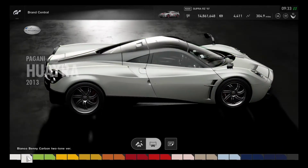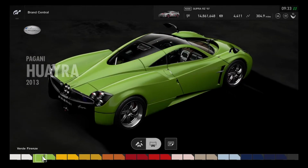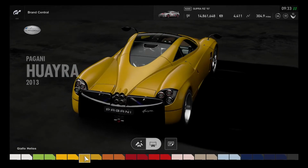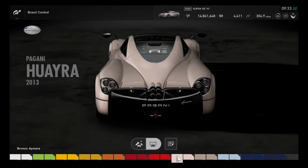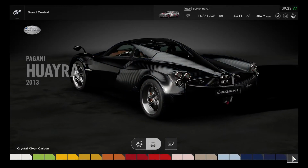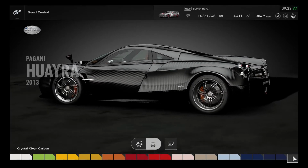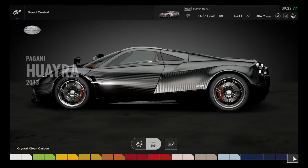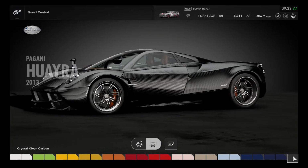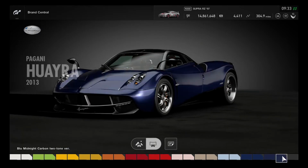It also shows certain colors we'll be able to choose. So the regular color and the carbon two-tone version. So this is going to show which one you're going to choose. The carbon fiber version is definitely quite cool. And looks like whenever you see this one, this is a crystal clear carbon, because this looks very prototype variant-like. So this is going to be able to get a good look at this Huayra.